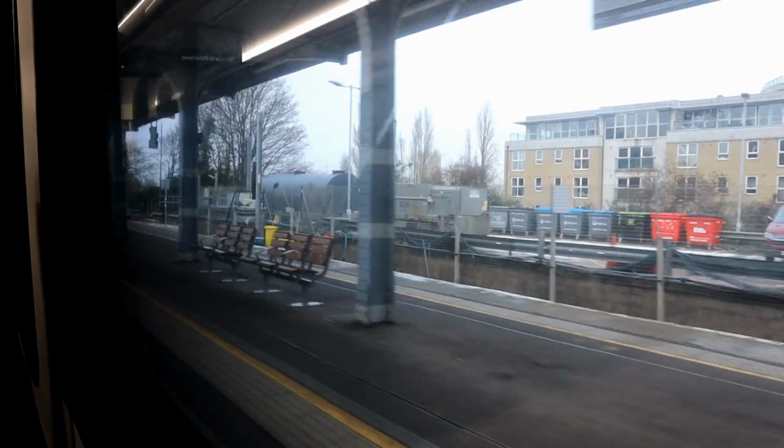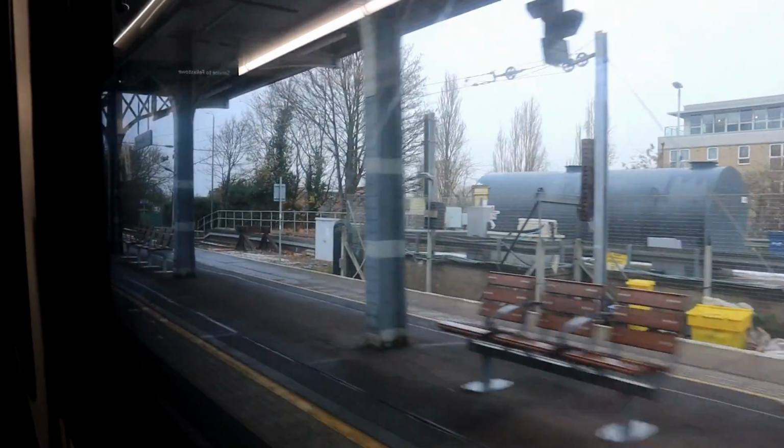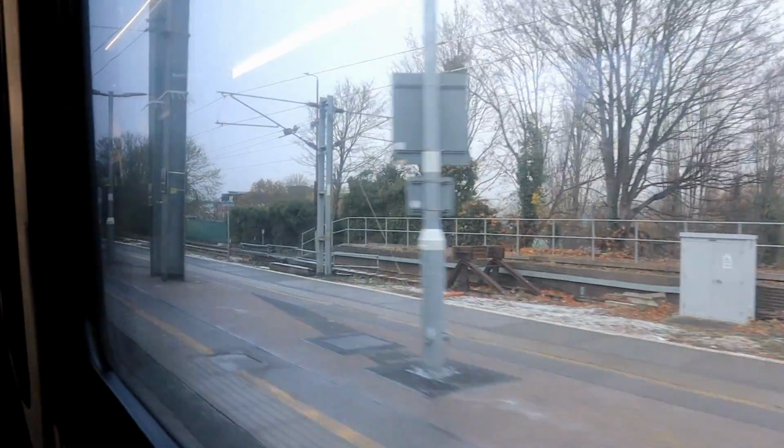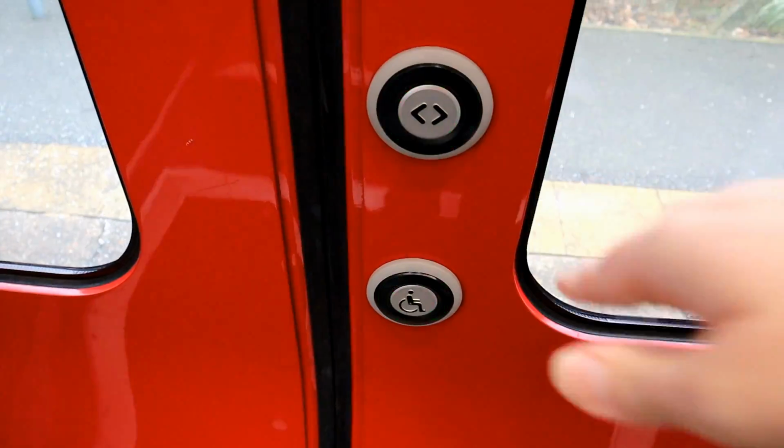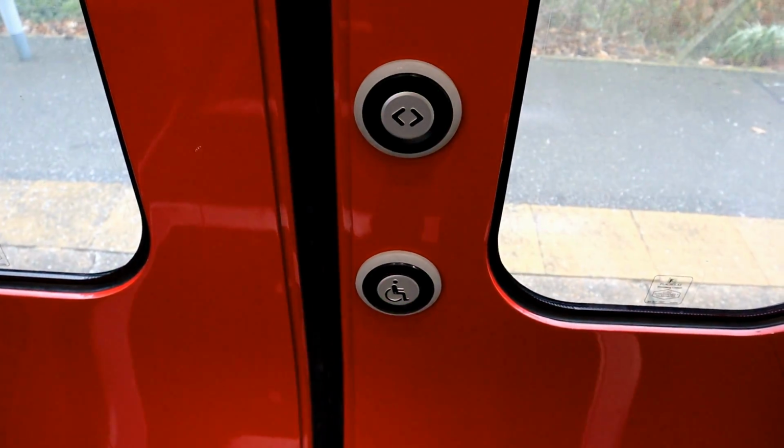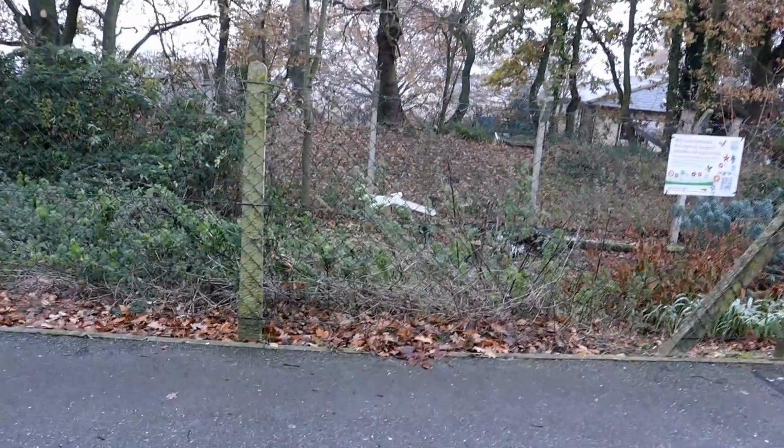So now it's time to go get the train. We will be calling at Westerfield, Derby Road, Trimley and Felixstowe. Welcome to the station of Felixstowe.